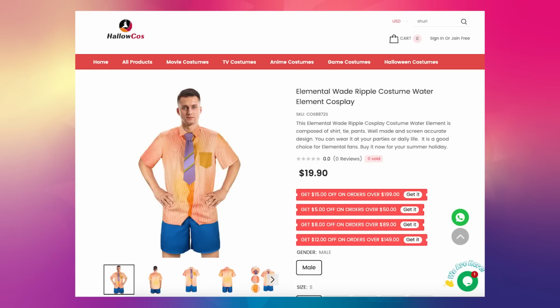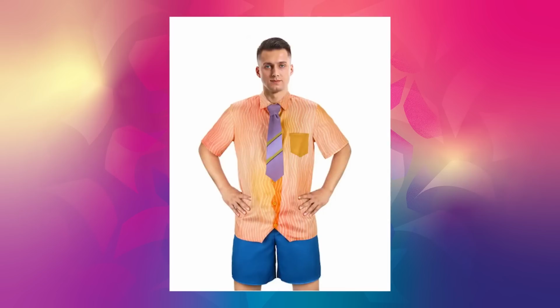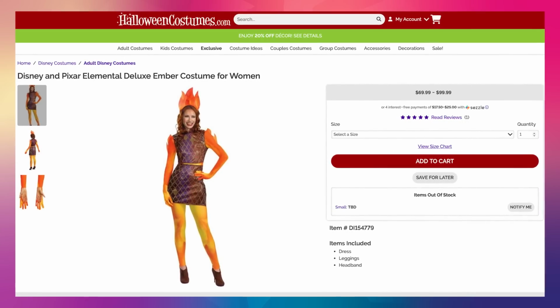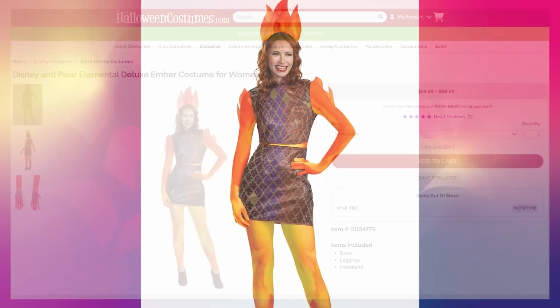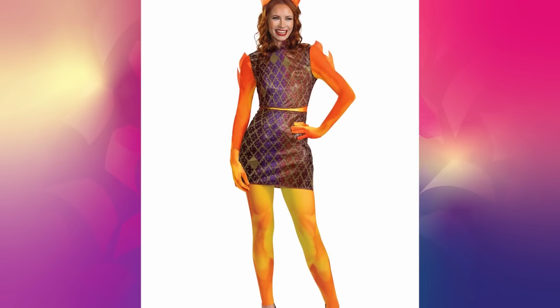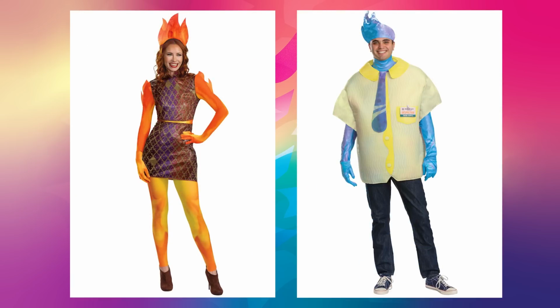There's an alternative Wade costume out there on an unofficial Halloween website that is atrocious. Look at the poor color saturation on this thing. This looks nothing like my Wade boy. Now, Ember, the adult Ember costume is fantastic. I love the fire hairpiece. I love the flaming leggings and arm sleeves and this beautiful metallic dress. This is an absolute home run. You always look good dressing up as fire and you never look good dressing up as water. That's the lesson to be learned here.